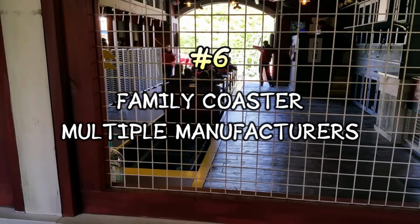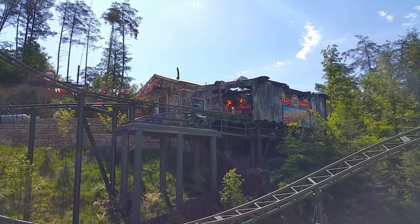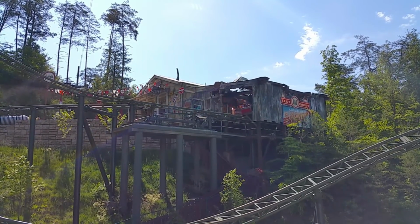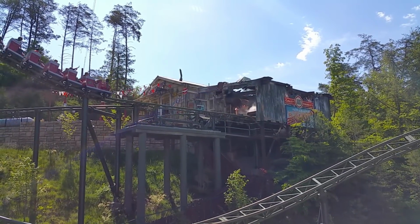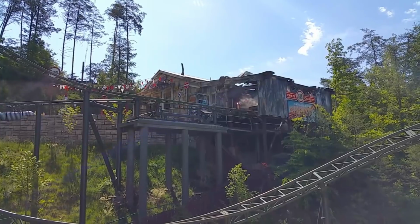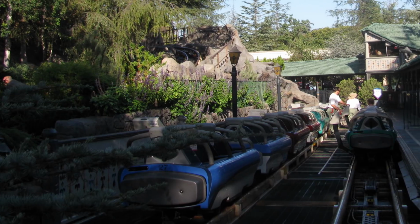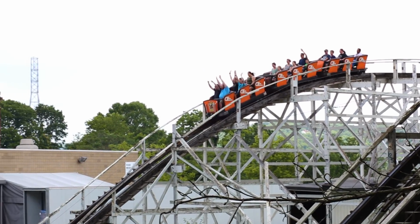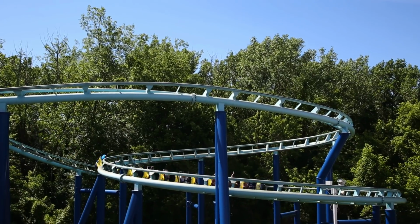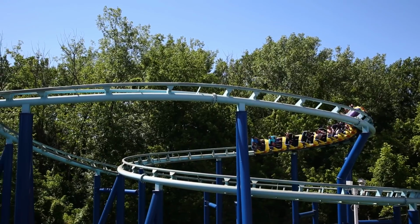Multiple manufacturers. Honestly, I love a good family coaster. Sure, it's great riding the latest and greatest thrill machine, but sometimes I like to sit back and take a nice cruise. Most family roller coasters will focus more on theming, with Disney delivering some of the best family coasters like Thunder Mountain, Matterhorn bobsleds, Space Mountain, and Slinky Dog Dash. Also, being a dad, it's great when I come across an attraction that I can also enjoy with my daughter. There's something great about enjoying a roller coaster that the whole family can get in on.